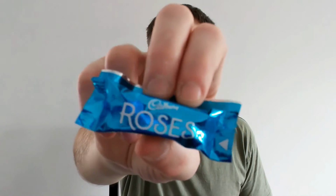Okay, then lastly, it's the caramel ones. This was chewy, very chewy caramel back in the day. It's not nearly as chewy as it used to be. Quite soft now, so it's almost rendered it a bit pointless. I'm disappointed. It used to be one of my favourites, but now it's not that chewy a caramel. It's not really as good.